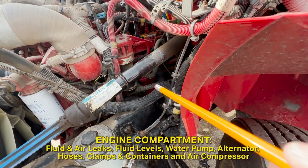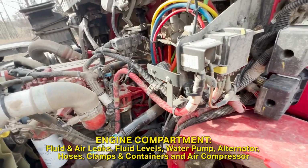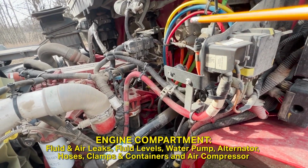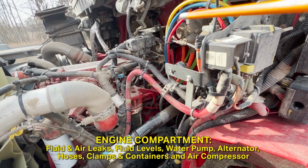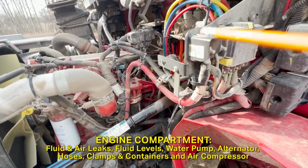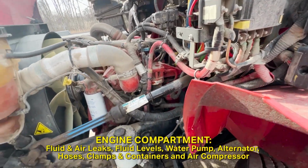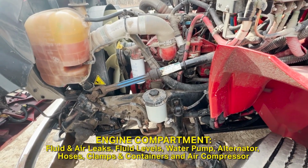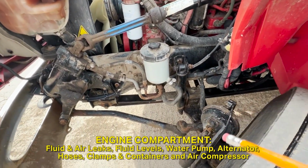And the line comes up this way. And then these air lines feed fluid right here, and also air. Certainly the red and the blue line, they feed air to the truck and also to the trailer. So anyway, starting with the leaks and stuff, carry on with that.